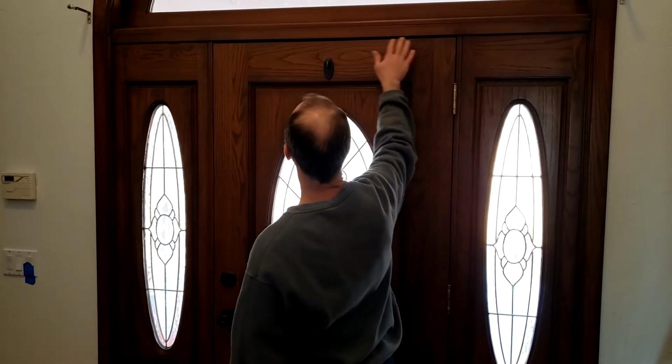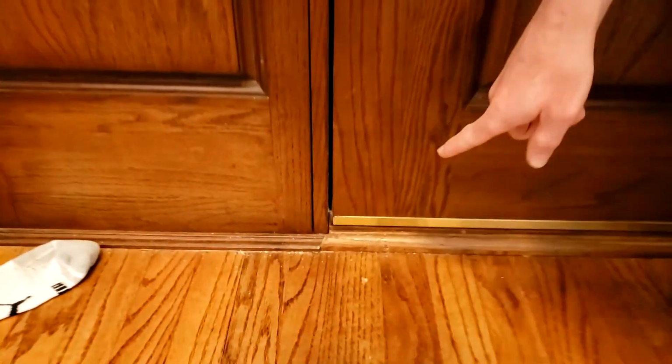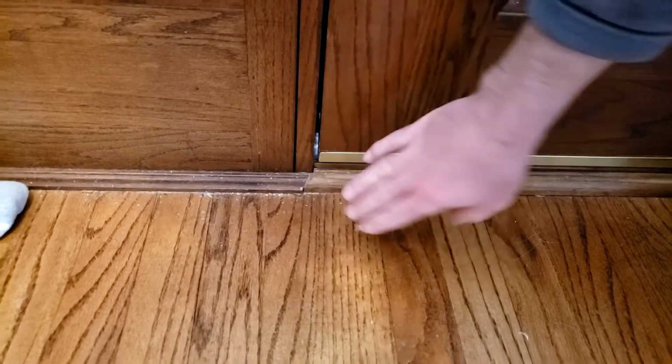Here's another example of where there are gaps around a door. This is my front door. You want to look around all of the edges. There's nothing up here, but if you come down here, you see down there, there's daylight coming through, and I'm holding my hand there, and I can feel cold air rushing in there. That's a tiny hole, but because I can see daylight, that's where the air is coming through.